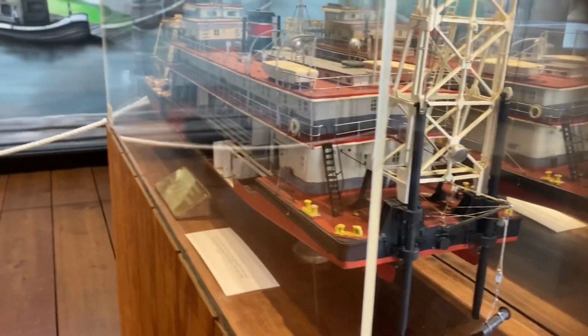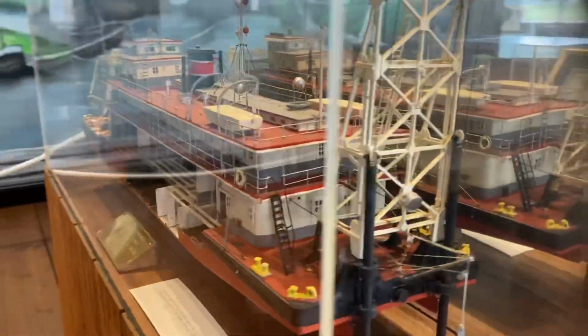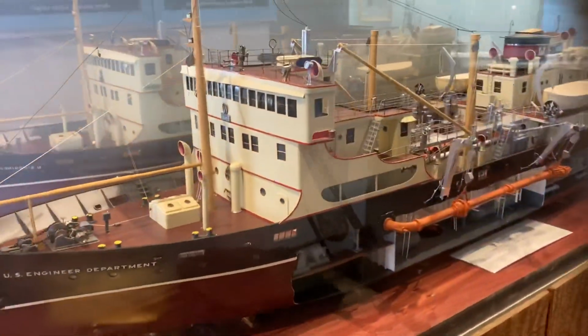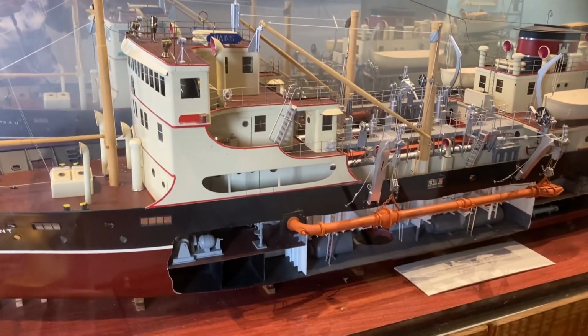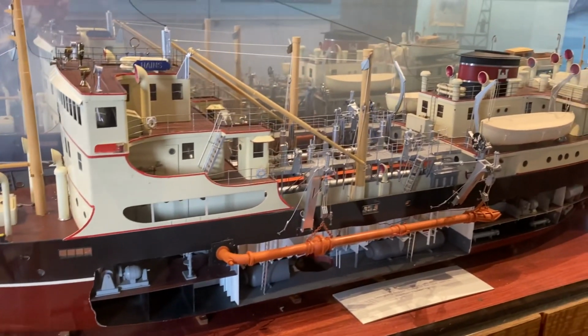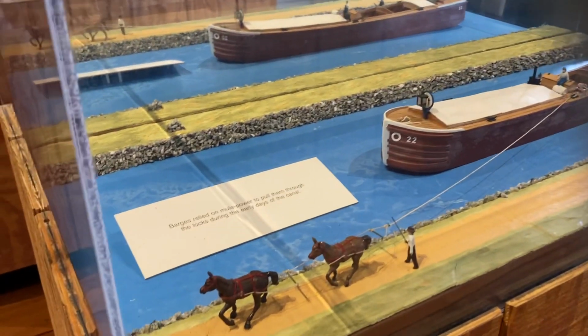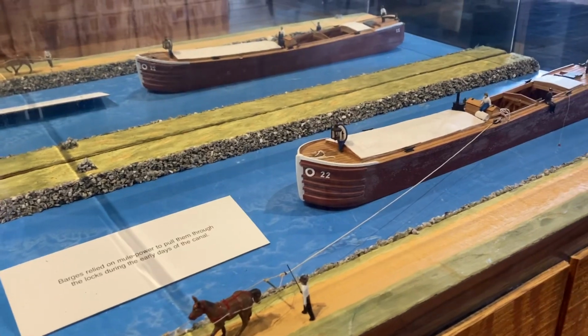This is one of the self-propelled dredge boats that was used. It's a pipeline dredge used in the canal. It's spectacular. Just look at the workmanship that went into this thing. Here's another one. These were seagoing hopper dredges that were used to maintain the canals. I guess they somehow sucked the mud up and put it in there. Back in the day, before motors and engines, they used donkeys, mules, I guess, to pull the barges along the canal.